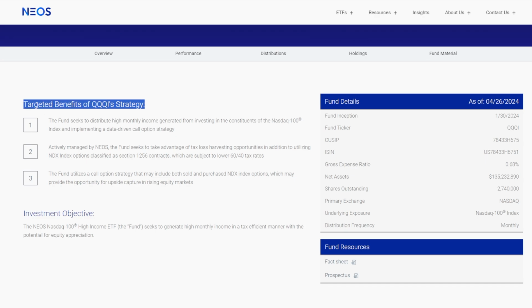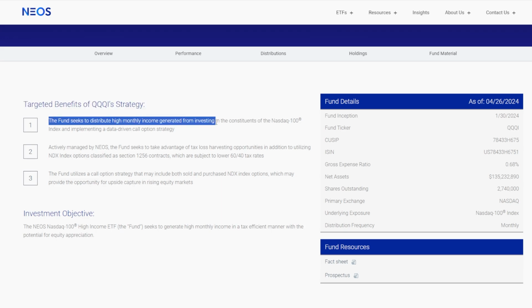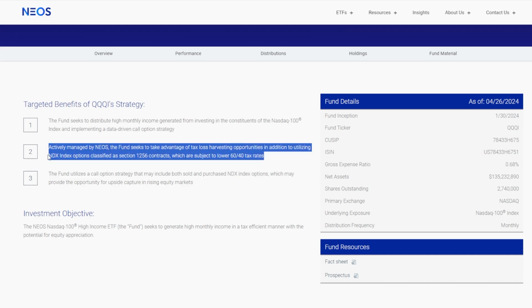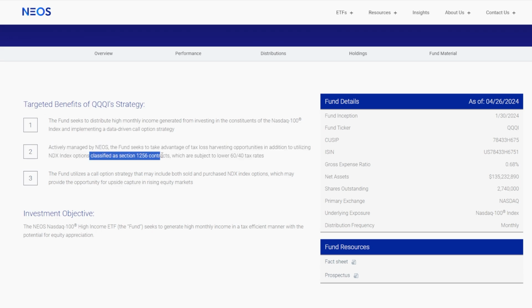But speaking of strategy, it says right here, targeted benefits of QQQI's strategy. Number one, the fund seeks to distribute high monthly income generated from investing in the constituents of the Nasdaq 100 index and implementing a data-driven call option strategy. Number two, actively managed by NEOS, the fund seeks to take advantage of tax loss harvesting opportunities in addition to utilizing NDX index options classified as Section 1256 contracts, which are subject to lower 60/40 tax rates. So basically, just like what they're doing with SPYI, they're also looking to do with QQQI. By utilizing this classification, they're trying to get the tax rate lower and lower, which I love as a long-term investor.